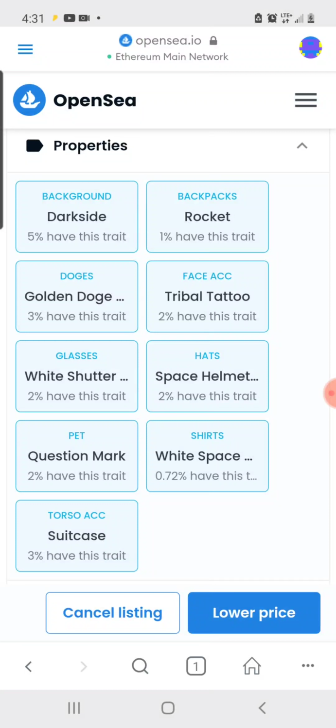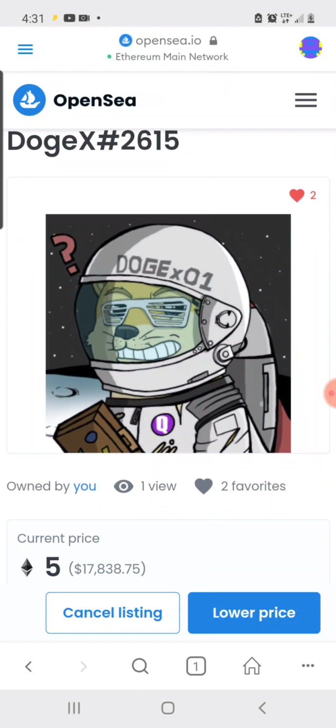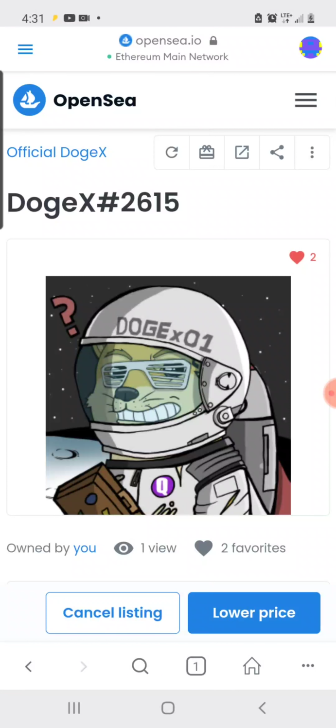Okay, guys. Now, background, it says 5% have this trait. So the majority of everything, minus just the background, goes from 2% down to 0.72%. So this one here is a pretty rare Doge. Obviously, the more rare it is, the more money you can ask for. I'm asking for 5 Ethereum right now for it. There's some going for more. One just sold for like 10 Ethereum.